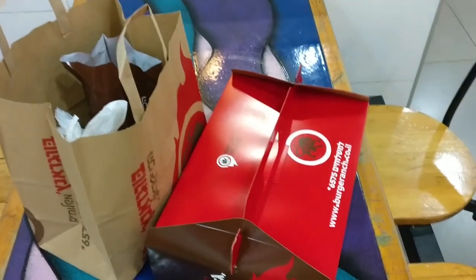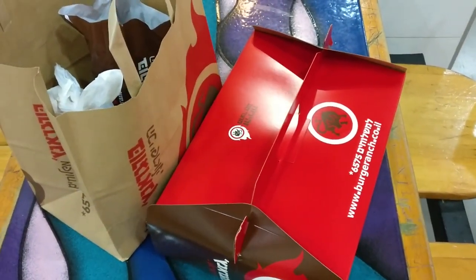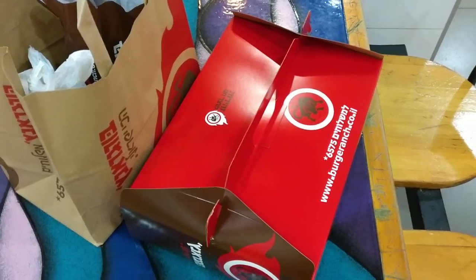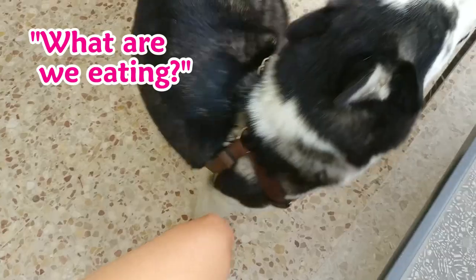Okay, so here I have a kombina for two, the drinks, and I also ordered potatoes. I'm going to take it home because my mom also wanted to try, so we're going to share together. Plus, I'm probably going to have better audio at home. Hi, Munchkin! Are you so excited?